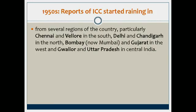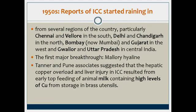In the 1950s, the reports of ICC started raining in from all over India, and the first major breakthrough was made after seeing that Mallory-Hyaline, which they thought was unique to this disease. Then a lot of studies were done by collaborations abroad and in Pune, and they thought that this was all related to high levels of copper in the milk.